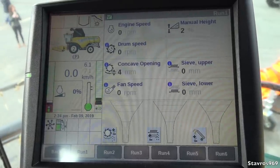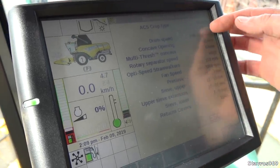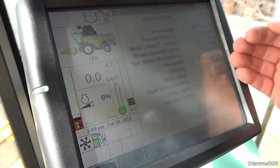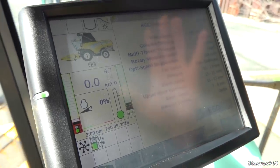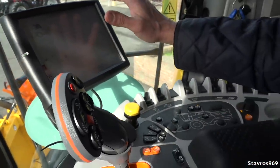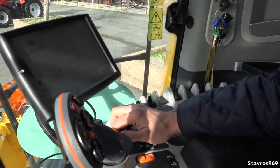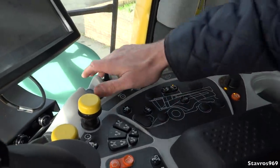Many functions you can do in the combine. You can go into your ACS and select your crop type, and the combine will adjust its drum speed, its concave clearance, top sieve, bottom sieve, fan, according to a book value, and you can fine tune it after that and save it. So as you have your crop setting saved then. Right. And Charles, all of these controls. Okay, it looks quite complicated.